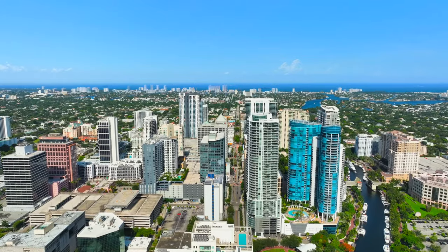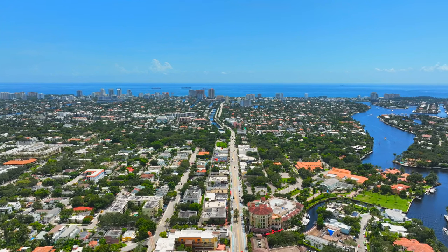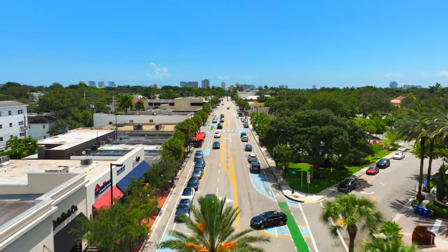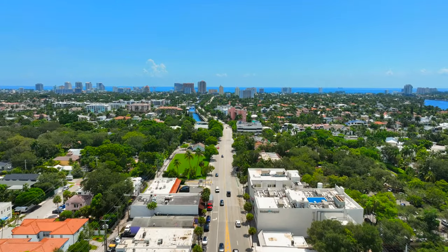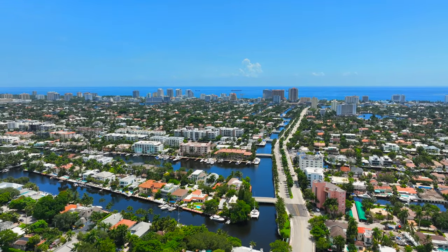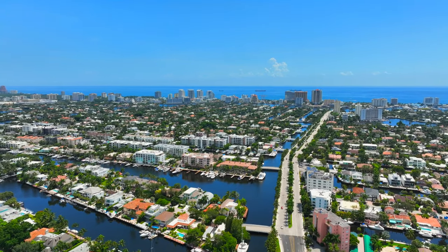East of downtown is Victoria Park, an upscale residential neighborhood with a mix of older and newer homes. This area retains old Florida charm and runs north of Las Olas Boulevard. Further east brings us to many different waterfront neighborhoods. This area has the most expensive and prime real estate in Fort Lauderdale, perfectly situated between downtown and the beach.